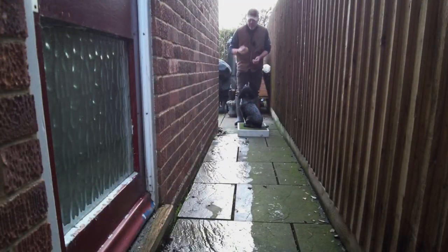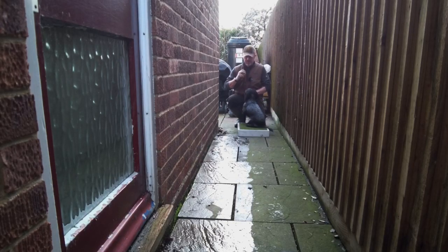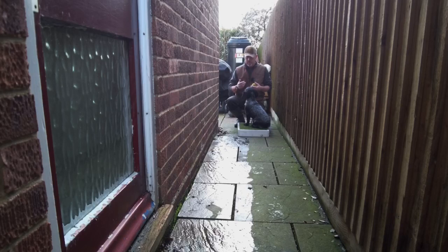One of the issues I have had with Percy, he's been with his retrieving. He started to run past me quite a lot when doing his retrieving. So what I've done is I've come to an alleyway just down the side of my house. And this just restricts him from going past me. Still going to use the place board because eventually I want him to come up onto the place board.